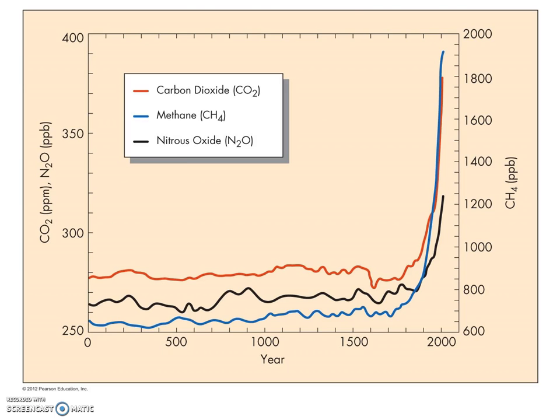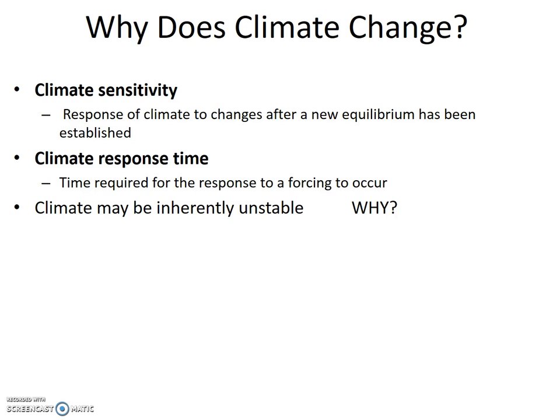So to further discuss why climate changes, here are a few terms for you. Climate sensitivity: the response of climate to changes after a new equilibrium has been established. And climate response time is the time required for the response of a forcing to occur. And keep in mind that climate may be inherently unstable. We will next discuss some reasons why.